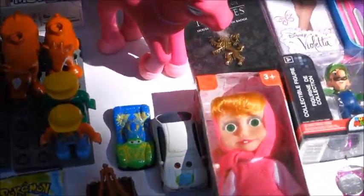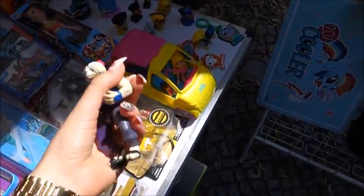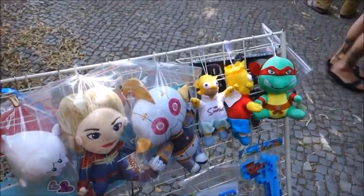Oh, just a fakie pony, sadly. Fashion Pony as always, and a 20% Cool Rainbow Dash, whatever that is. Are you not cool with that?